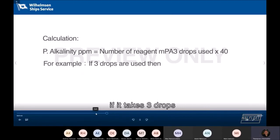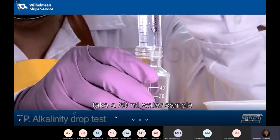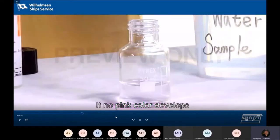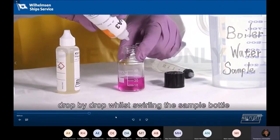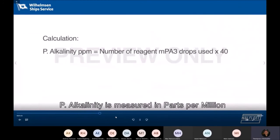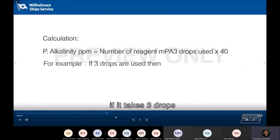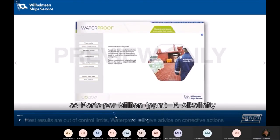I'll repeat that because I was talking over it. So we're going to take a 20 ml sample of water instead of a 200 ml sample of water. Put 4 drops of MPA1 in it and it will turn pink. If it doesn't turn pink, you've got no chemical in the system. Then you add MPA3, which is an acid, and you're going to take away the color indicator. By the way, this is actually using the same technique as the CSIs use to check if it's human blood, not animal blood, using phenolphthalein. So again, 120 is above 100, so it's still a good number. And you log it. That was a lot simpler test, a quicker test.